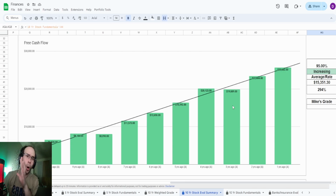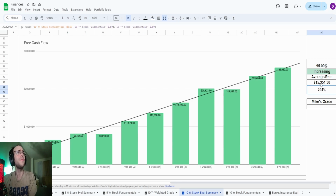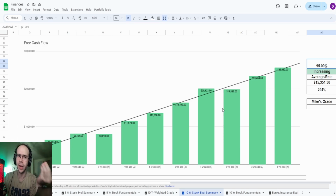100%, really, really easy. Looking now into the cash flow, the exact same graph, I swear. Now, all of it is increasing. As you guys can see right here, there's a slight decrease. But man, this still looks good. We got 10 years ago of $6.53 billion, 1 year ago of $25.7 billion, increase of 294% with an average of $15.35 billion, guys. Easy, 95%. I mean, it doesn't have a perfection like the net income. It's still really, really good.